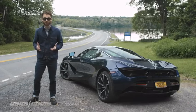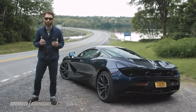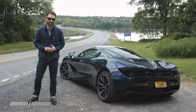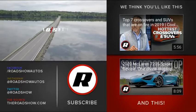Now, if cost is no object, in its element, the 720S is sublime. It's more raw and visceral than its immediate competition, yet it's still delightfully refined. This is the stuff that dreams are made of, even if it only has 2 cup holders.